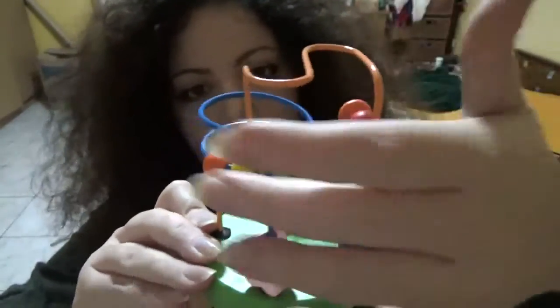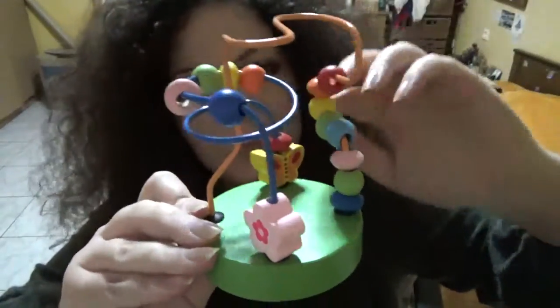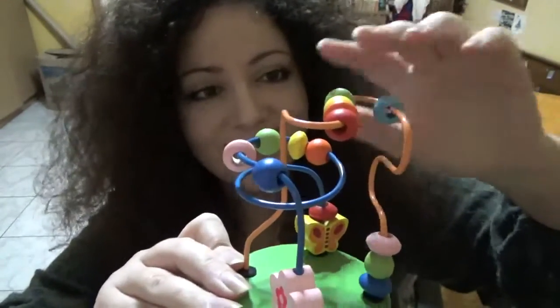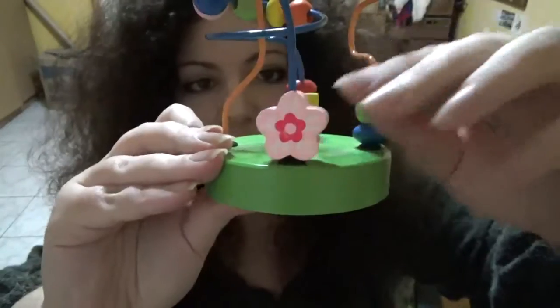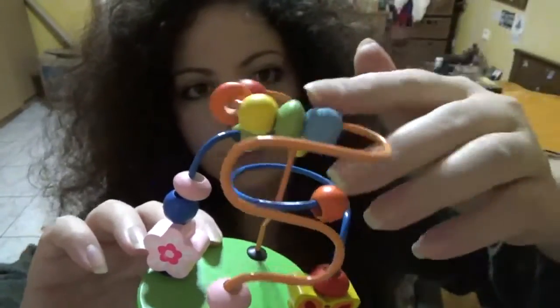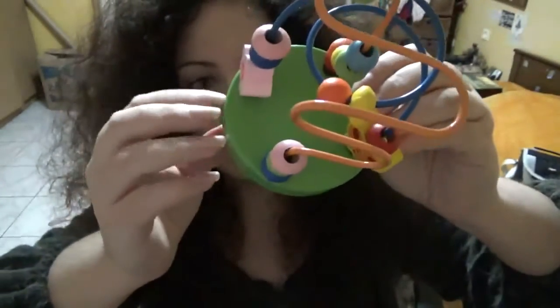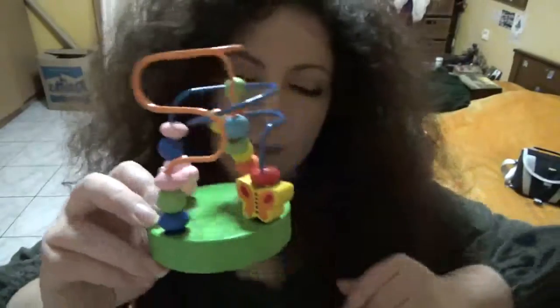and I hope it's gonna be fun. Yeah, I could play with this thing for hours. I'm not hard to entertain. So, see, it has a flower, and here it has a butterfly and bees, and yeah, it's fun. So the beads are wooden, and of course this is metal. So this is gonna be in a future video.